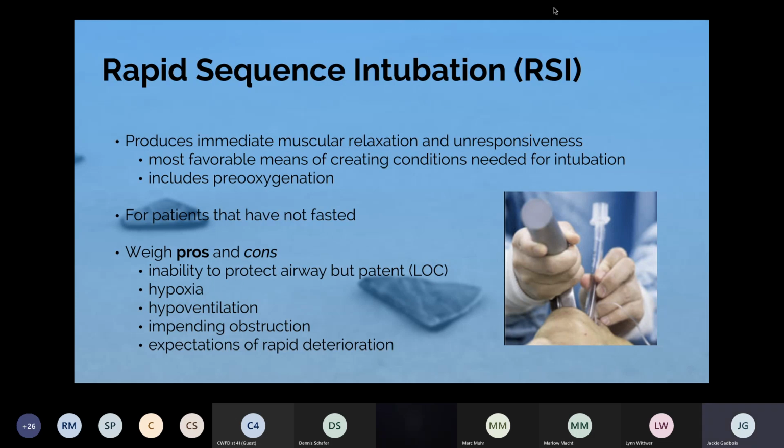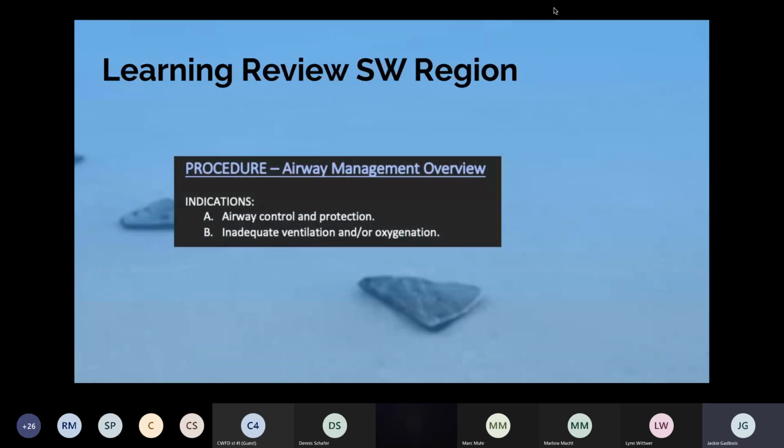And I think those are, off the top of my head, your biggest cons. In addition to consideration, is it just being elective? So our protocols say that the indications for us, without doubt, are airway control and protection, or inability to oxygenate or ventilate this patient.